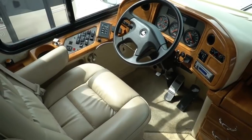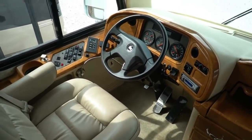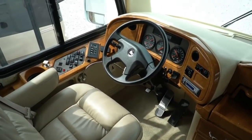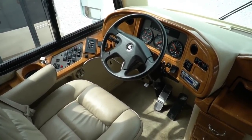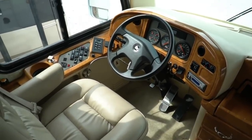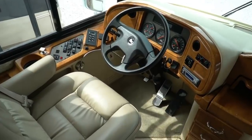They did not change their equipment. They kept everything the same because if it's not broke, don't fix it. Well, unlike Johnny Crean Sr., Johnny Crean Jr. was a full-time RVer.